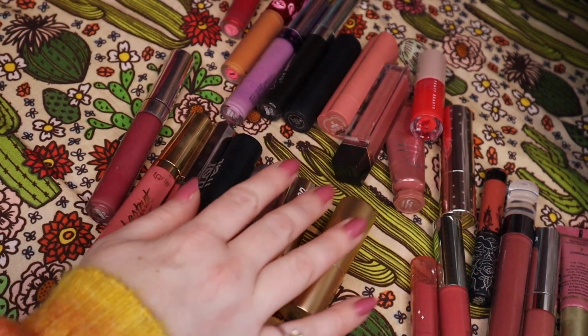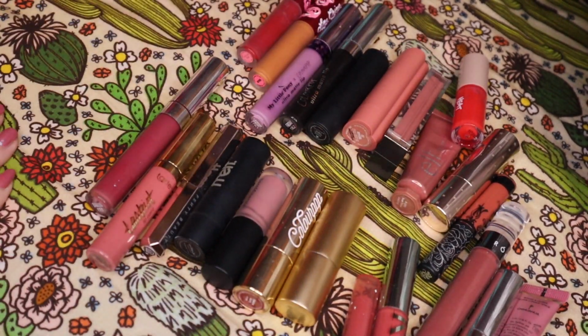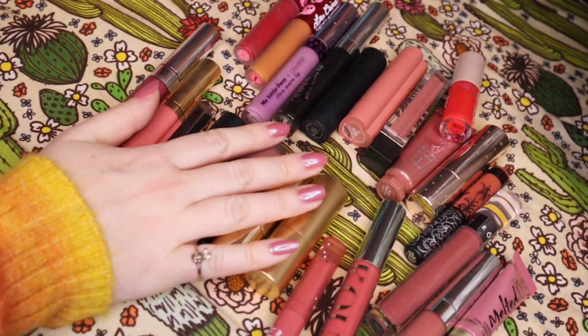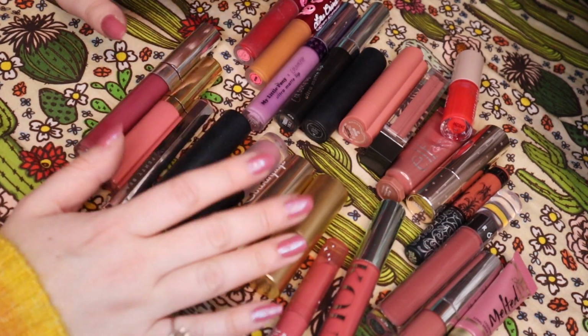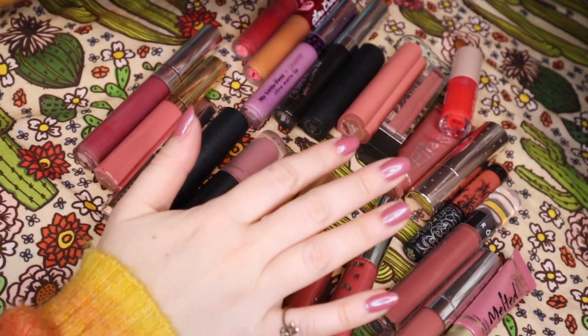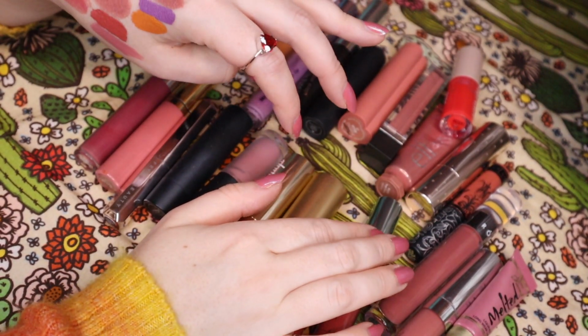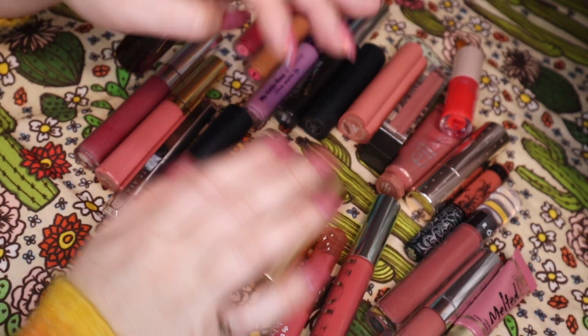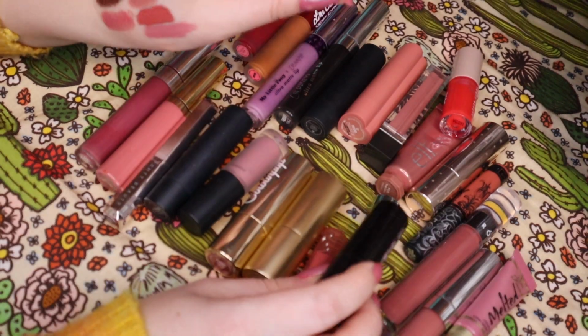And these are all the lip products that I'm decluttering. I didn't think I could declutter any more after my last declutter, and here I am. 23 lip products. Okay, 23 didn't sound right to me, so I went back into my bag that has other empties, and there was one more. I thought it was 25. Now it's 24. I think it's just this.